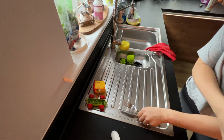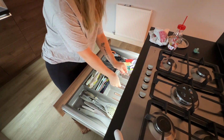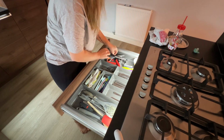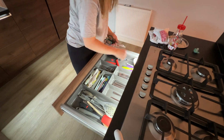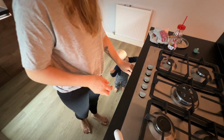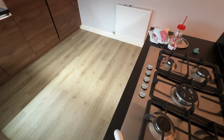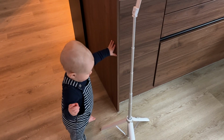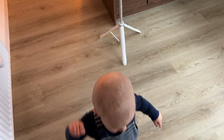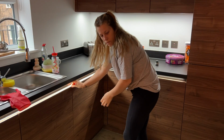It's been so handy, and I cheat and put on Cocomelon or Mickey Mouse Clubhouse and stuff like that on YouTube for Oliver to watch while I'm trying to do tidying in the kitchen. So I can keep an eye on him, knowing he's not climbing something he shouldn't, and also he's entertained to a degree. He's really got into my tripod. He loves playing with a tripod.